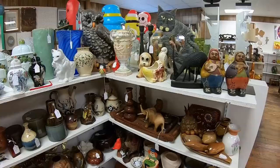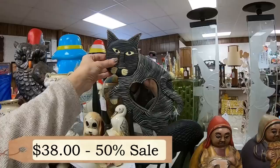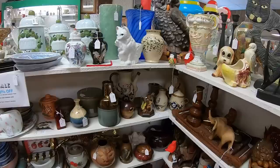Look at the cat mirror. Oh my gosh, this is so cute. So, so cute. $76. Well worth it. Love the big owl. Look at the urn. Look at the beaded fish.